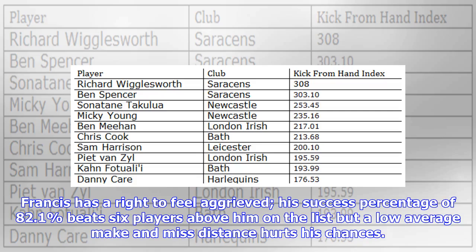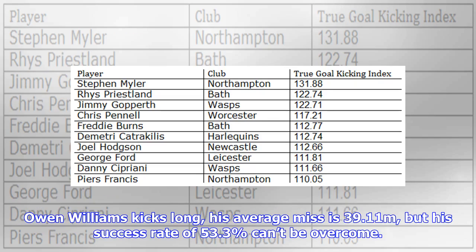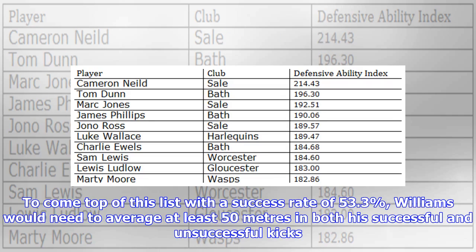Francis has a right to feel aggrieved. His success percentage of 82.1% beats 6 players above him on the list, but a low average make and miss distance hurts his chances. Owen Williams kicks long. His average misses 39.11 meters, but his success rate of 53.3% can't be overcome. To come top of this list with a success rate of 53.3%, Williams would need to average at least 50 meters in both his successful and unsuccessful kicks.